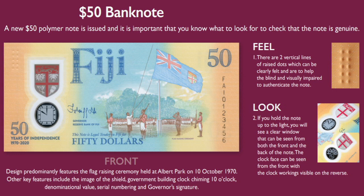Other key features include the image of the shield, government building, clock chiming 10 o'clock, denominational value, serial numbering, and the governor's signature. So overall, like I said, quite simple in terms of its design, but I think it's quite striking how you've got the color scheme that sits on the edges of the note, and then you've got different colors that make up the central image, because that's the focal point, right? It's Fijian independence, and I think they've done a great job symbolizing that with the flag raising ceremony. So let's have a look at the reverse of the banknote.